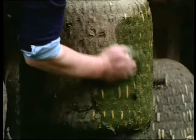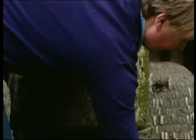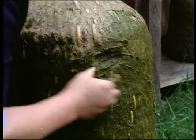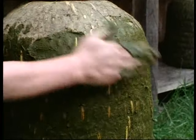The most suitable material for this protective coating is cow dung, collected on the fields in springtime. This material spreads easily and seals the skeps, adhering so closely to the basket work on drying that not even moisture can loosen it.